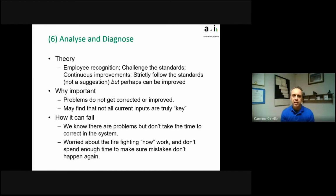Finally, analyze and diagnose. The theory here has to do with things like employee recognition, the ability to challenge the standards. They're not locked in forever. They can be challenged if there's a better way of doing it. It's all about continuous improvement. But when the standard exists, there has to be strict conformance. There is the ability to improve it and propose suggestions, but in the moment, you are following the standard exactly as defined.